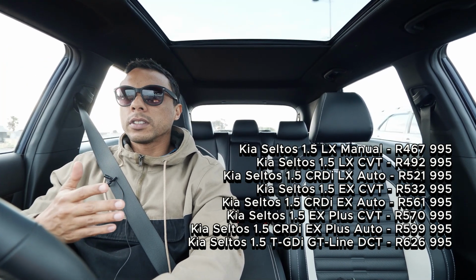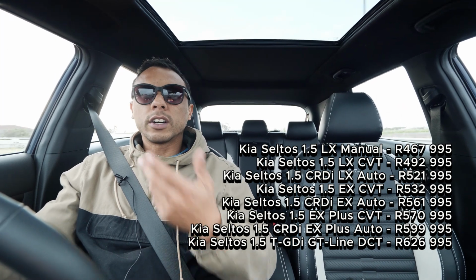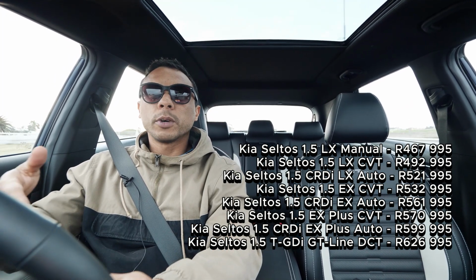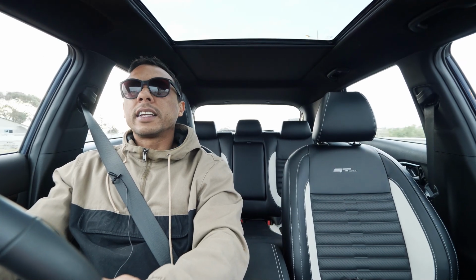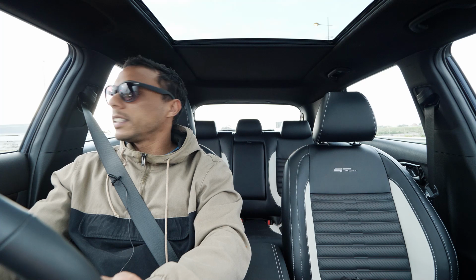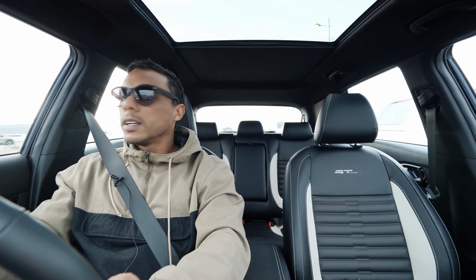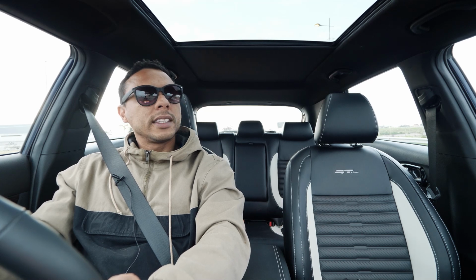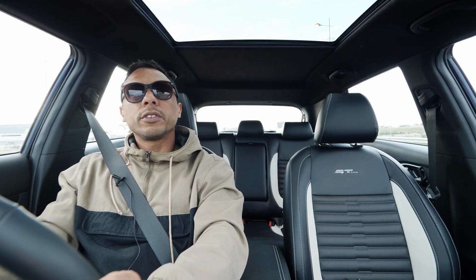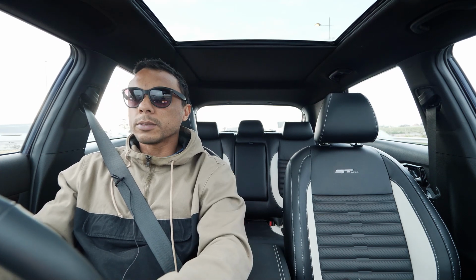the entry spec model. There's also a diesel derivative, which is the one that I would naturally go for, but this model does have a better DCT gearbox, and then it also has a 1.5 litre turbocharged petrol engine that is a little bit more powerful than what the diesel engine is. But the diesel derivative might give you a better fuel economy. I'm not sure about that, I haven't tested it out, but that's just my feeling.